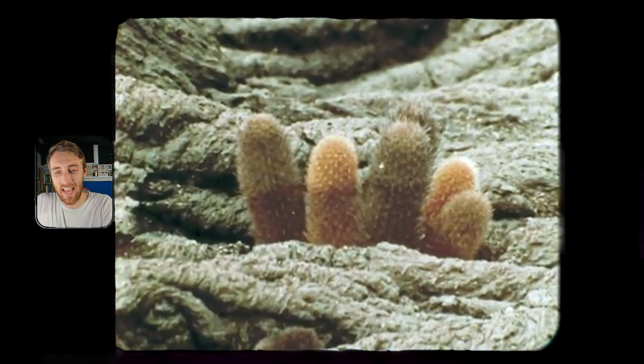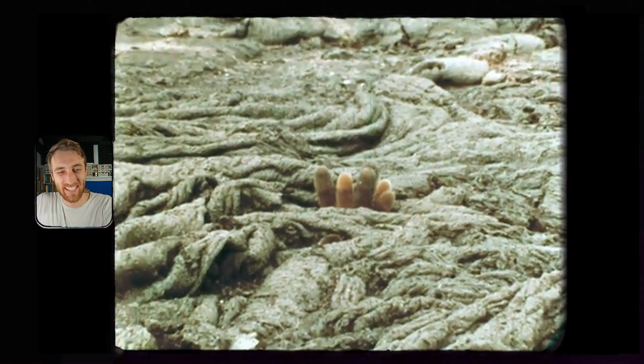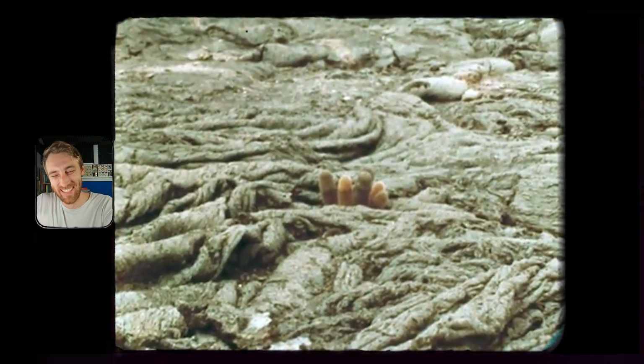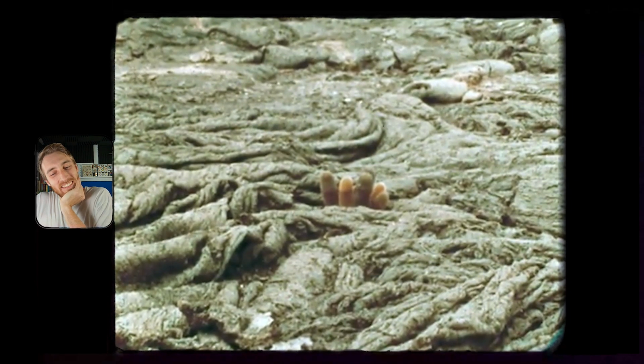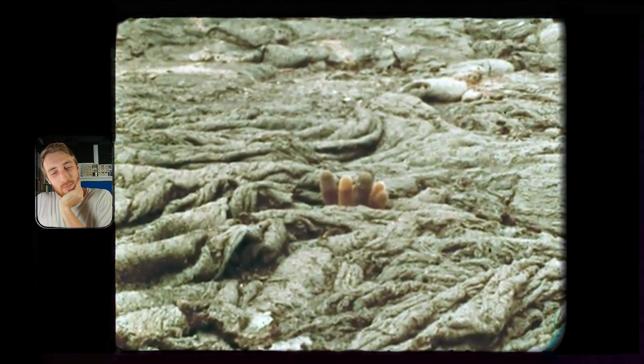Dude, I love these freaking cactuses once again. They're just so funny. What are they doing there? Like, they definitely don't belong in this huge lava flow.